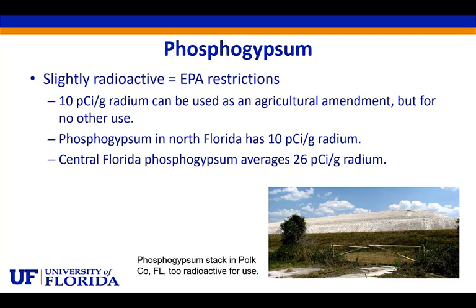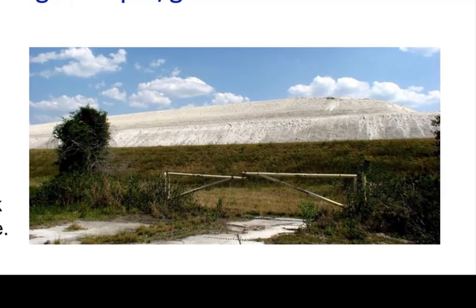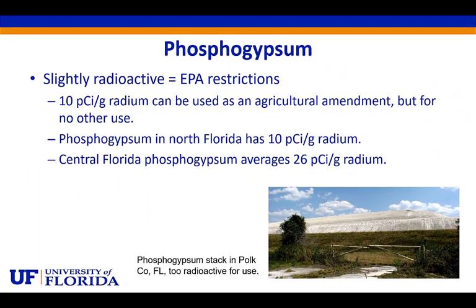The major phosphorus mines in Central Florida have an average of 26 picocuries per gram, and so that ends up not being able to be used as an agricultural amendment. You can see we have large stacks of phosphogypsum that cannot be used and are essentially landfilled.